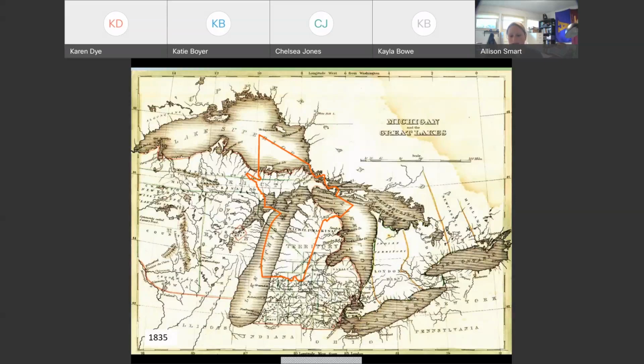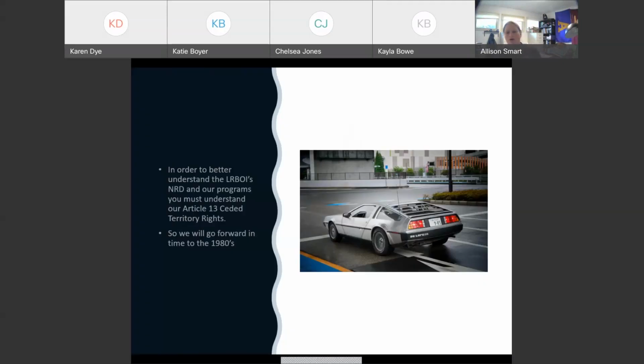So on May 28th, in 1836, the treaty was signed. On January 26th, in 1837, Michigan became a state. So our treaty rights predate the state of Michigan. In order to understand how all of this treaty and all of this history impacts what we do today in our Natural Resources Department, it's really digging into the history of those Article 13 rights.